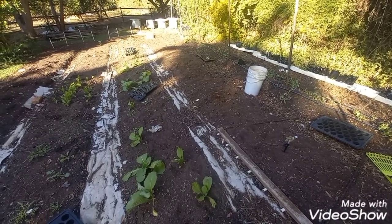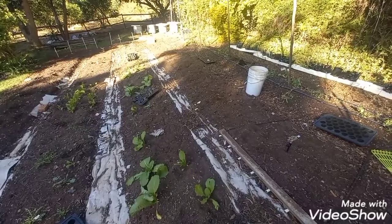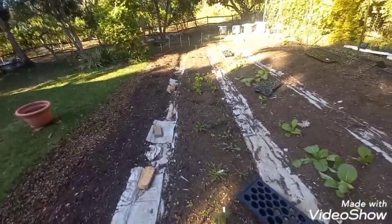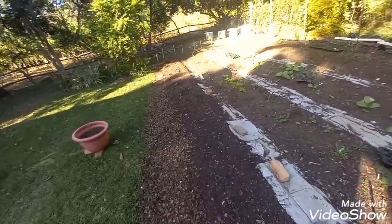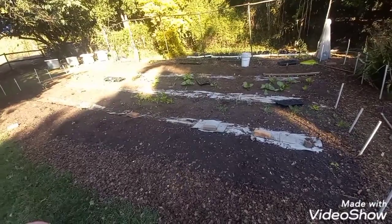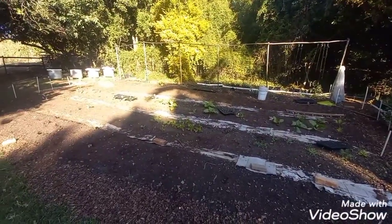The other threat is cows. Okay, so the cows could just bulldoze in and take what they want. So my solution for the cows thus far is one electrical wire that runs around the perimeter of the vegetable garden, and that should keep them out. That's the one thing. Then it's geese.